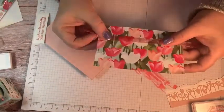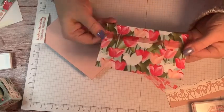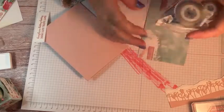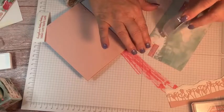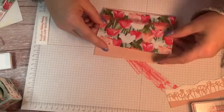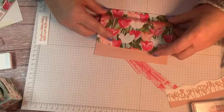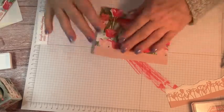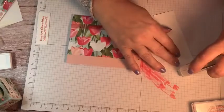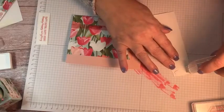Okay, so we got our paper going the right way, so our tulips are up. And I'm just going to add the bow on top of my adhesive and put a little more adhesive on there, just to kind of hold it down really tight, especially at the edges. We don't want it popping off. Now I'm really seriously for sure putting it on. There we go. And I'm going to add our little piece of torn paper. What is my adhesive doing here? There we go.